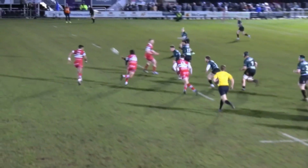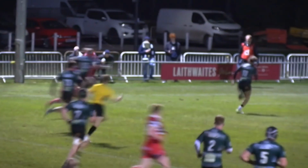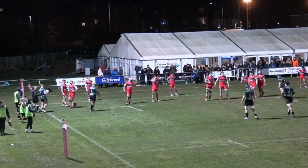Offloaded out towards the left-hand channel, out towards Veanu. Veanu with the grubber in behind. There's a foot race on here between Stapley and Oluwafella. It's Oluwafella who wins it and dives over the line for Doncaster's first try.